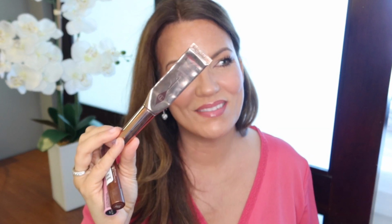I think this is the lighter one, but one thing you're going to see in here, I do have some high-end makeup, but I don't love a lot of high-end makeup. I love a lot of drugstore makeup.